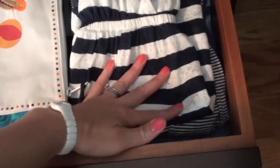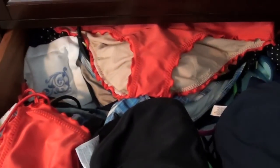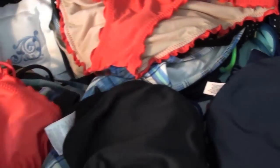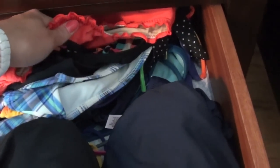So these are all my cover-ups. And then over here, I have more cover-ups and shorts and sarongs and things like that in my wetsuit case. And this drawer has all my bikinis. I know I have an exorbitant amount, but lots of them I've had for 5 or more years and I just love them. I do wear all of them, and I go through phases of wearing certain ones 1 year and then not, and then I wear them again. And I have them all in order of basically how often I wear them.